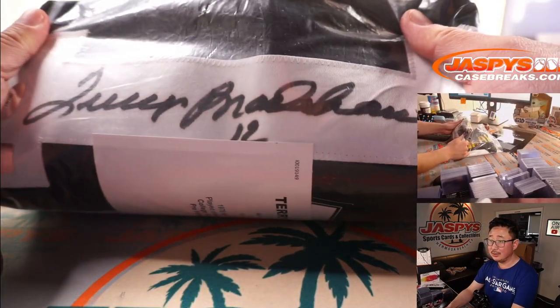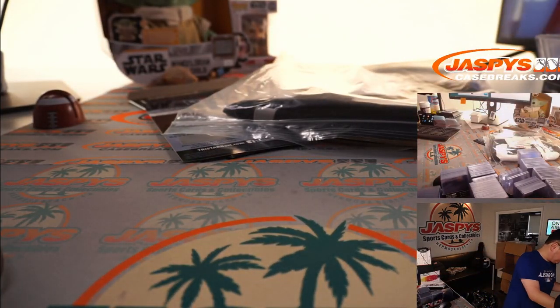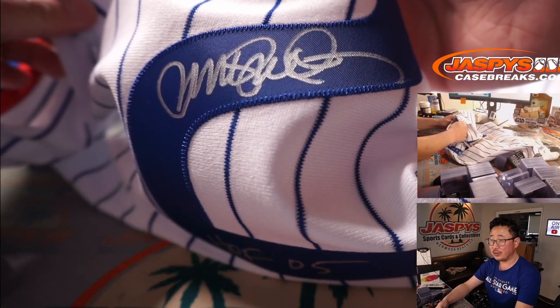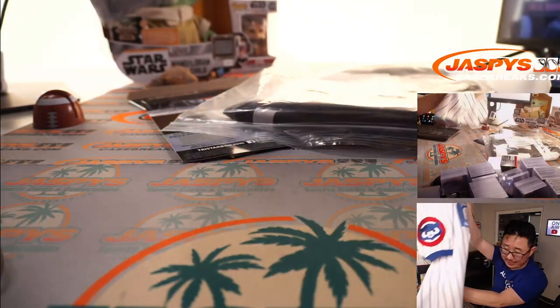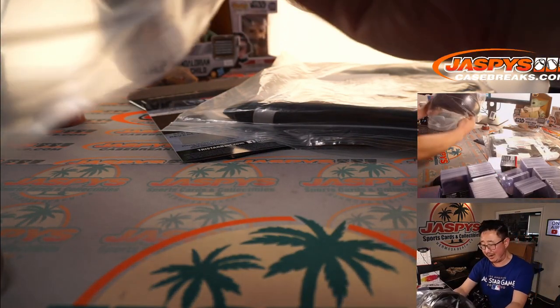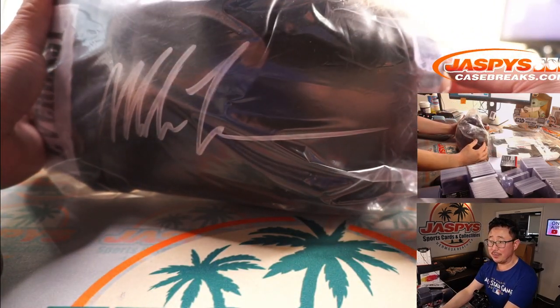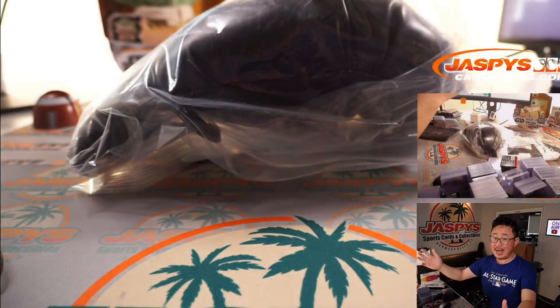I'll show you the hits again. There's the Terry Bradshaw. Really bold autograph there. Nice, Terry. Here's the Ryne Sandberg. Got all sorts of inscriptions on here, too. Great authentic jersey. It's pretty sweet. And nice Iron Mike boxing glove autograph. That looks really sharp. There you have it, folks.